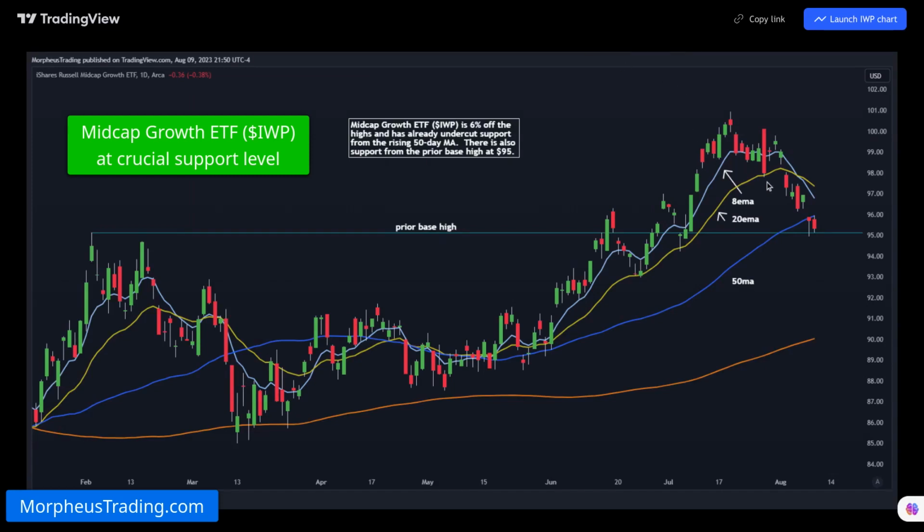And we can see here that the growth index is actually showing more relative weakness than the NASDAQ. For the past 2 days, notice that the price action has slipped below the 50-day moving average and so far has not been able to get back above it. But on the other hand, notice that we've come into support of the prior base. That prior resistance of that base high should now act as support. So keep a close eye on the mid-cap growth index. We ideally want to see all of these indexes hold above their 50-day moving averages.